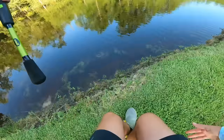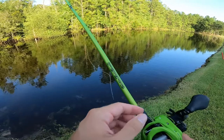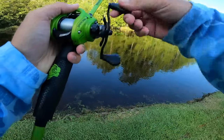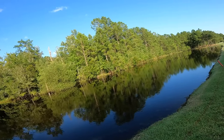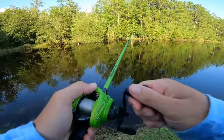Are you serious? Yeah, he got it again. That's a different fish, has to be. I should wait a good second, shouldn't I? There we go. I don't think that's a fish. That's a tree. Oh, he's got it.